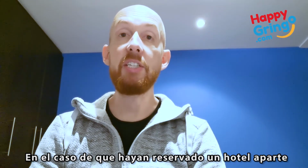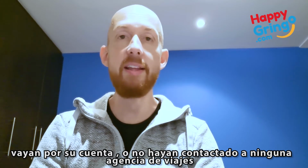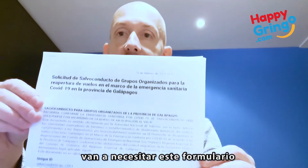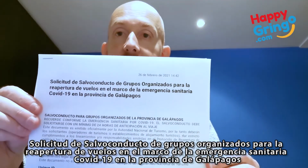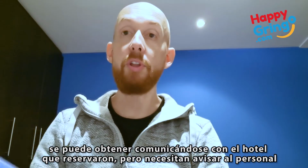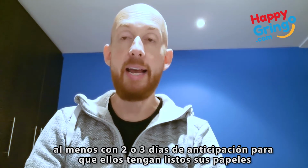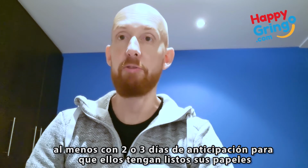In the case that you are booking just some hotels and just going by yourself, you haven't booked anything through a travel agency, then you are going to need basically this paper. It's the salvoconducto permission. It's 3 pages actually. Now, you can get this through the hotel you booked through. However, you need to allow at least 2 to 3 days for the hotel to get the paperwork ready for you.